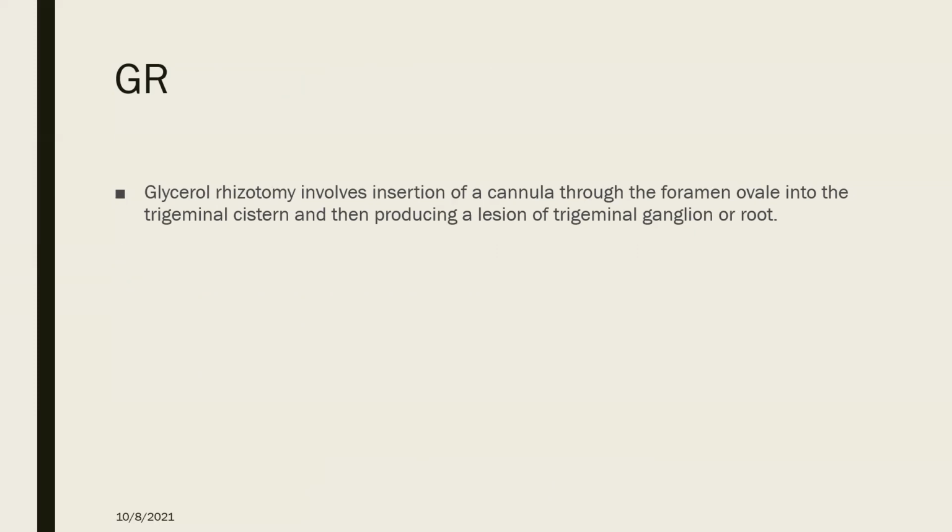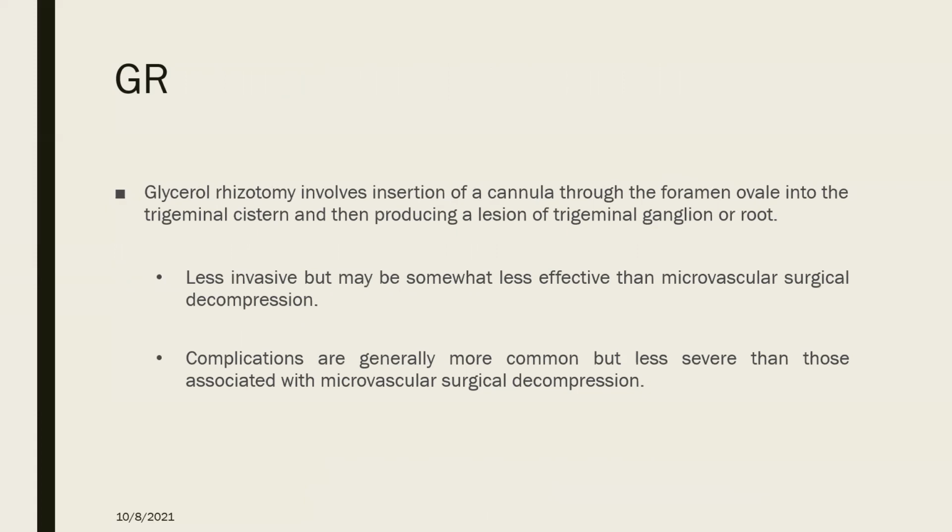In terms of the glycerol rhizotomy, as we said, it involves insertion of a cannula. And this is where this anatomic structure, the foramen ovale, is important, because the surgeon is going to aim to get the needle in there and get the glycerol into the ganglion. It is less invasive, however, less effective. As we looked at before, the complications will be somewhat fewer.